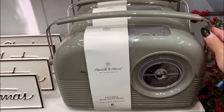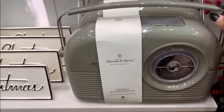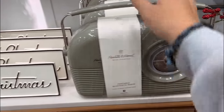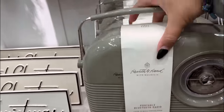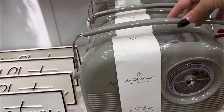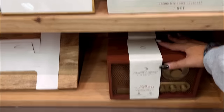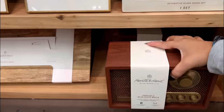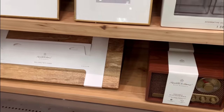Oh, excuse me. This Bluetooth portable radio is freaking cute. Oh, again, thought that would be much heavier. For $45, I expected that to be solid. Like if the wind blew, that would fall over. Not sure why everything's so light. This one's heavier. $40. But still lighter than my baby at the moment.